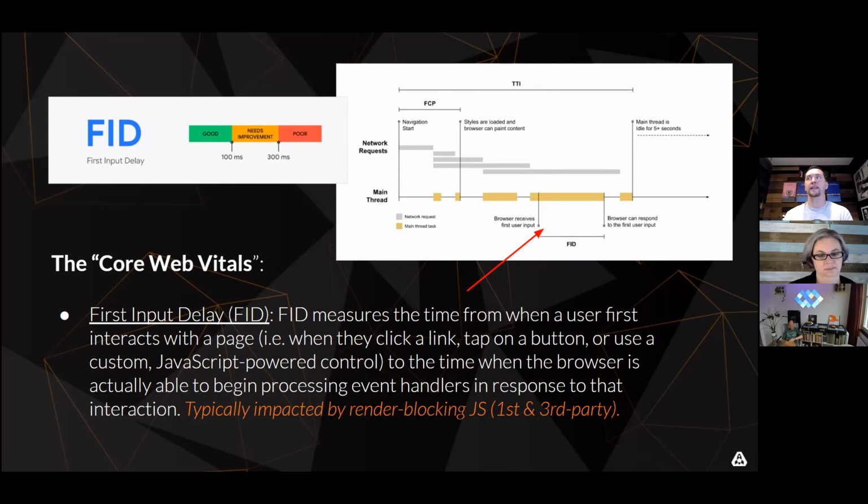First input delay is the other one. So first input delay is a little bit different, still, in my opinion, related to speed. It is essentially when the browser shows you something that you can interact with. That's the start of the first input, and when you're able to actually do something.